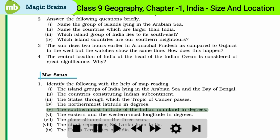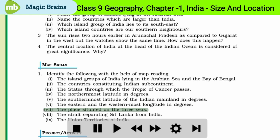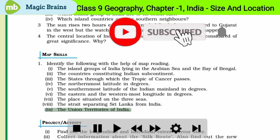Fifth, the southernmost latitude of the Indian mainland in degrees. Sixth, the easternmost and the westernmost longitude in degrees. Seventh, the place situated on the three seas. Eighth, the strait separating Sri Lanka from India. Ninth, the Union Territories of India.